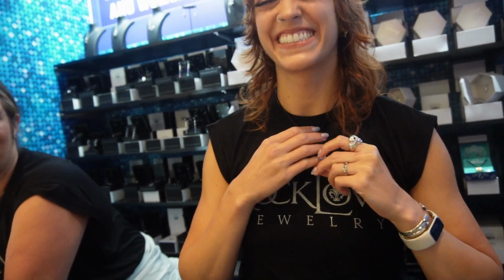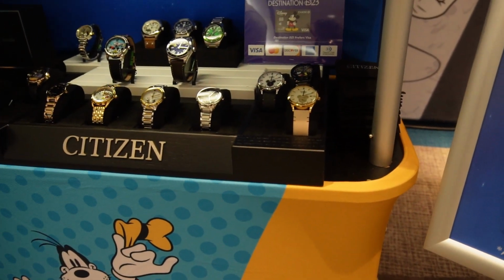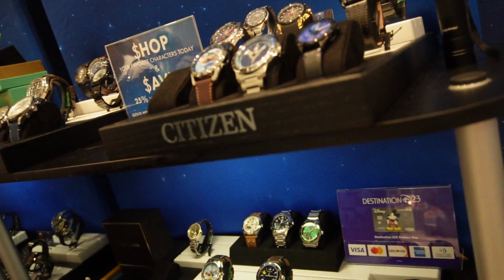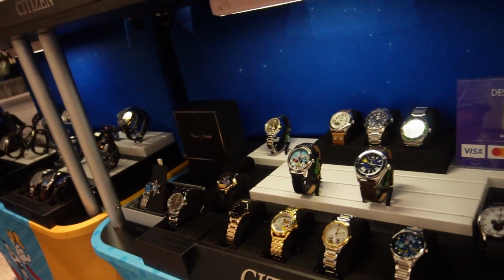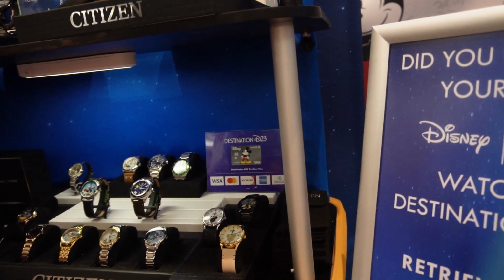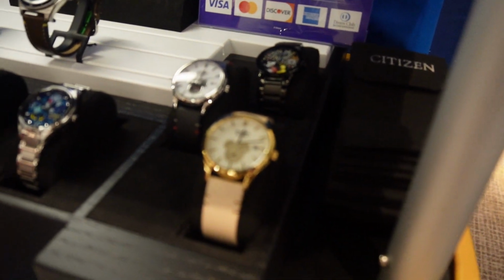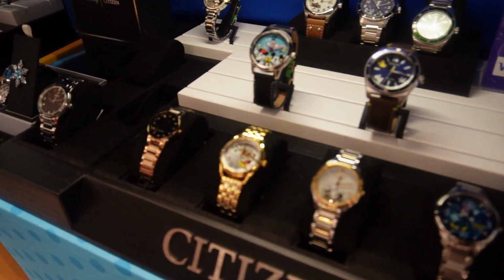So this area was just for the Citizen watches. They had different Disney watches, like princess ones. They had Mickey Mouse ones, Minnie, Star Wars watches, and a few Marvel watches. I just wanted to look at them because they were all really shiny and pretty. You actually got a free pin if you purchased a watch, so there was this little gumball machine. I thought that was really cool. And yeah, this was a cool booth too.